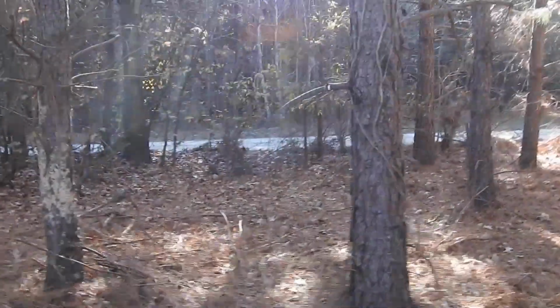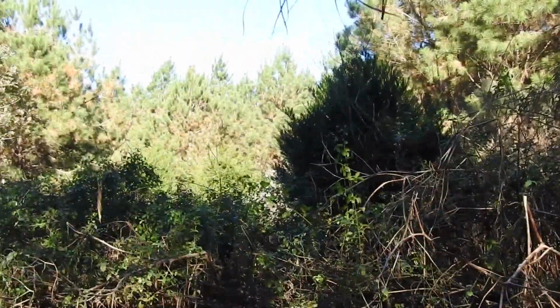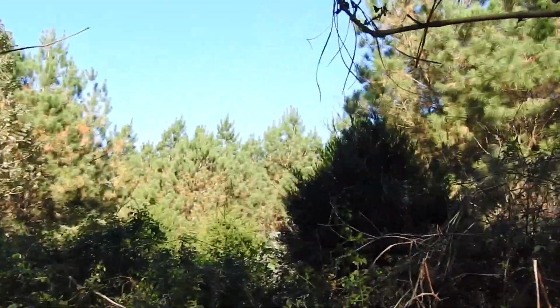Yeah, so we're back at the road that comes in here. We're just walking around this big brush pile. Look, you can shape that into a future Christmas tree. Yeah, look at that.